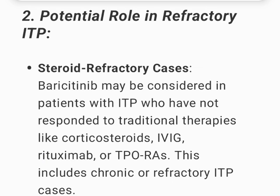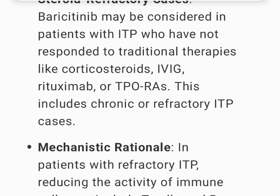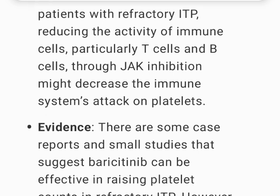2. Potential role in refractory ITP. Steroid refractory cases. Baricitinib may be considered in patients with ITP who have not responded to traditional therapies like corticosteroids, IVIG, rituximab, or TPO-RAs. This includes chronic or refractory ITP cases. Mechanistic rationale. In patients with refractory ITP, reducing the activity of immune cells, particularly T cells and B cells, through JAK inhibition might decrease the immune system's attack on platelets.